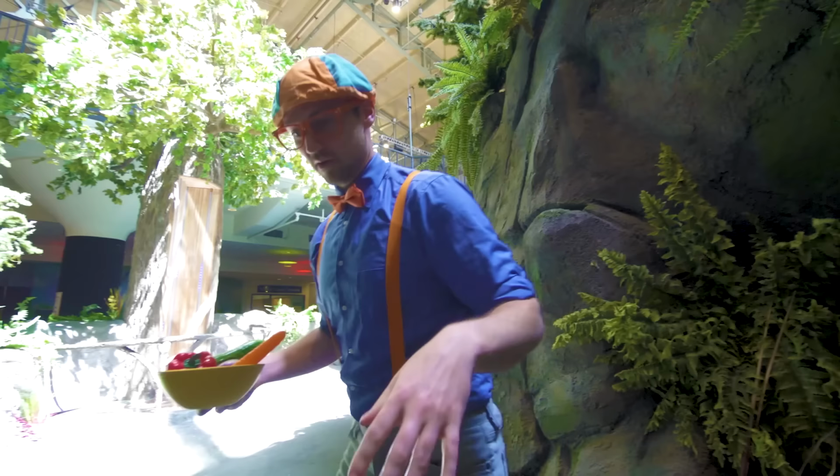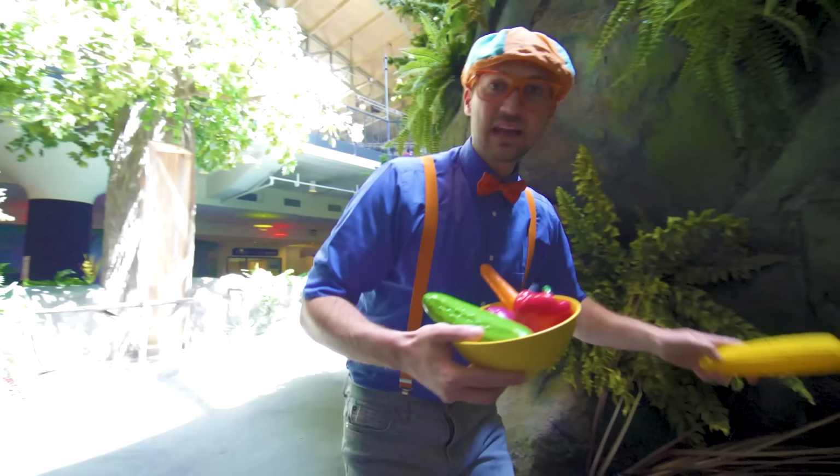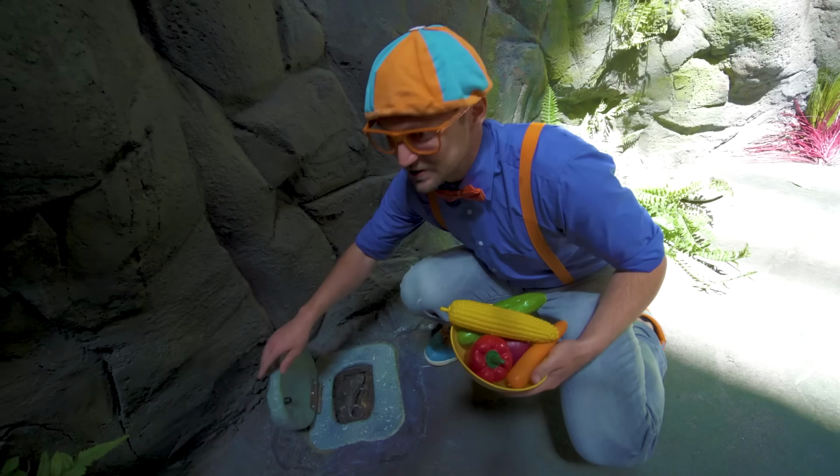Oh, whoops. I dropped the corn. Hey, I have an idea. Maybe we can wash off the corn with the water. There we go. Now it's all clean. All right, ooh, look! A rock! Wonder what's under the rock? Whoa, look! It's a salamander! Whoa, they're so slimy! Okay, what else is over here?